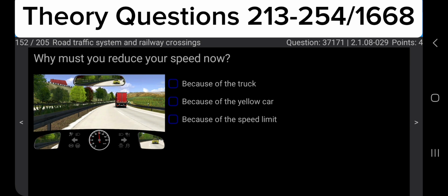Because of the truck. Because of the yellow car. Because of the speed limit.